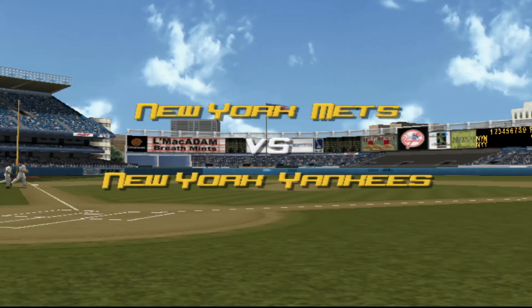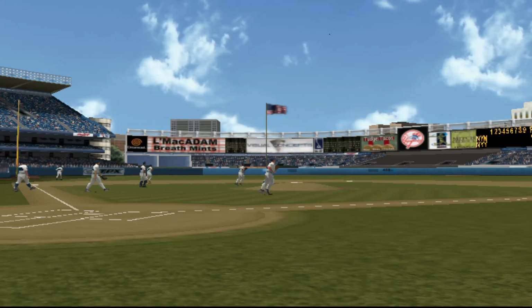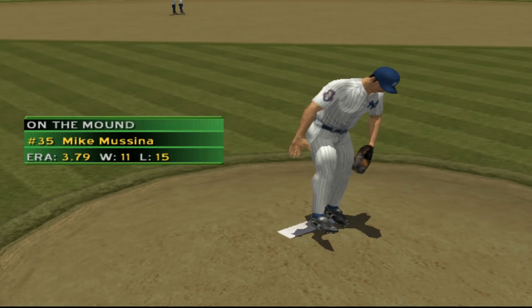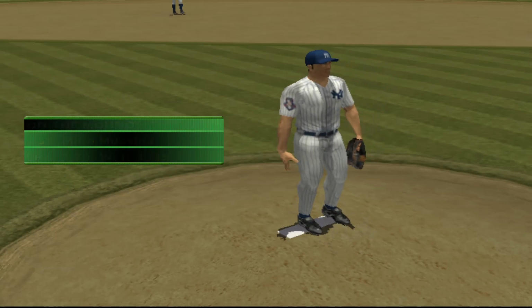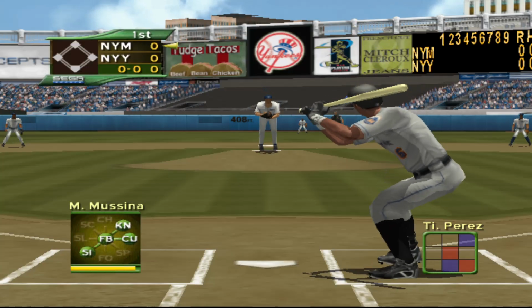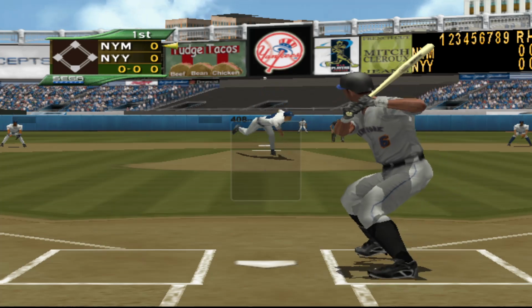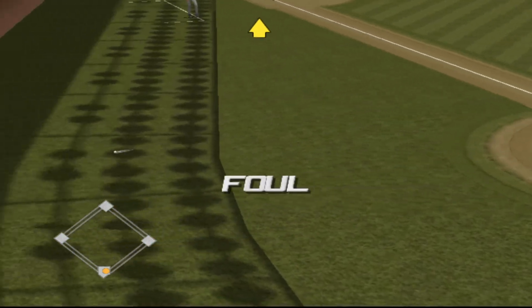Hi, baseball fans, and welcome to historic Yankee Stadium in the Bronx. It's beautiful outside, and the players look like they're ready to enjoy it. This is preseason baseball with both teams looking for something positive going into the regular season. It's the Mets versus the Yankees. Timo Perez is up for the first time this game.